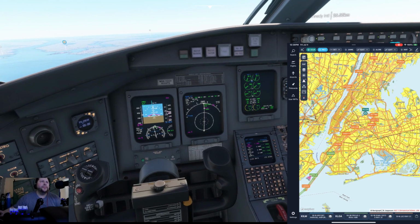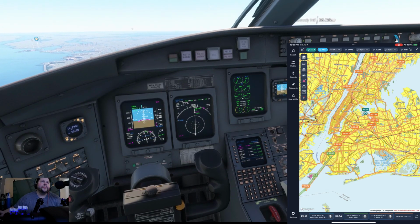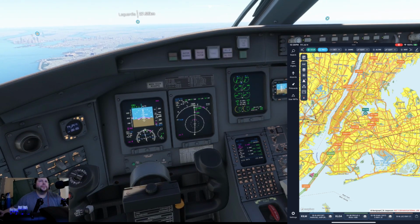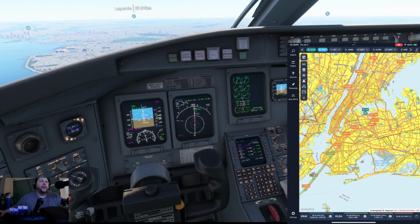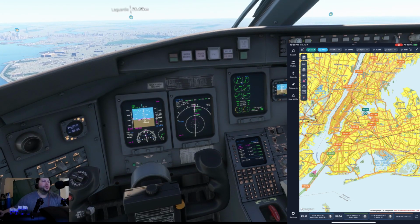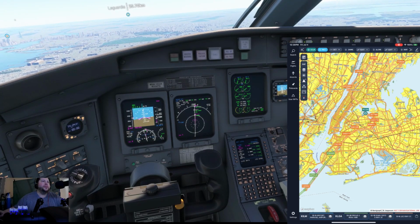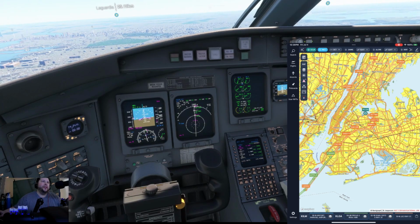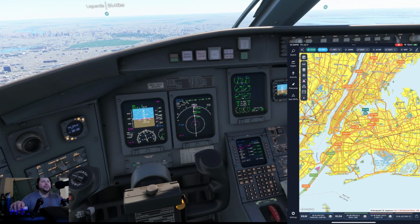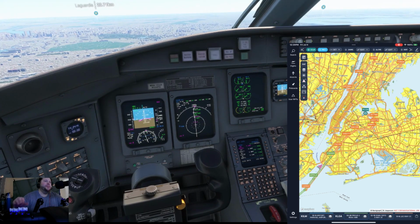Descending down a little bit. I'm actually going to do heading mode, I think. According to Navigraph, we're a little off mark here, and that's because of where I did the position initialization. It was my choice, really. I started on the runway, and I didn't really have the exact coordinates of that spot.